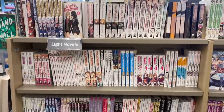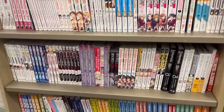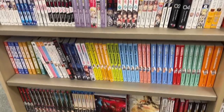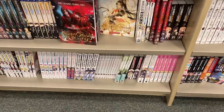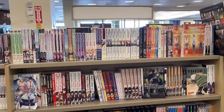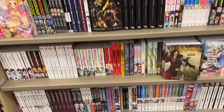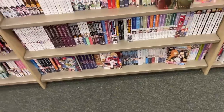These next two shelves are some light novels. I don't really know much about light novels. I guess I'll kind of just show you guys a little bit though. I don't really have much to talk about. The only light novel I've ever actually read is Solo Leveling, which I do enjoy. But I know the light novel experts sometimes won't always agree with me.